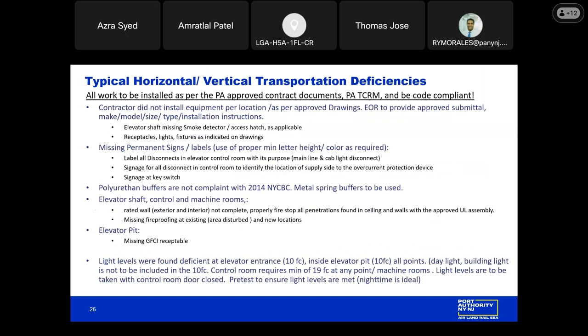Typical horizontal and vertical transportation deficiencies. So first and foremost, all work is to be installed per the latest PA approved contract documents, TCRM, and be code compliant. We're going to go over just some of the findings that REO comes across in the field that are typical deficiencies. REO will perform inspections on moving walks, escalators, but we primarily see elevators. We look at what belongs in the elevator pit, the shaft, the cab, the elevator control room, outside of the shaft, which is equally as important as the inside of the shaft to be fire rated.